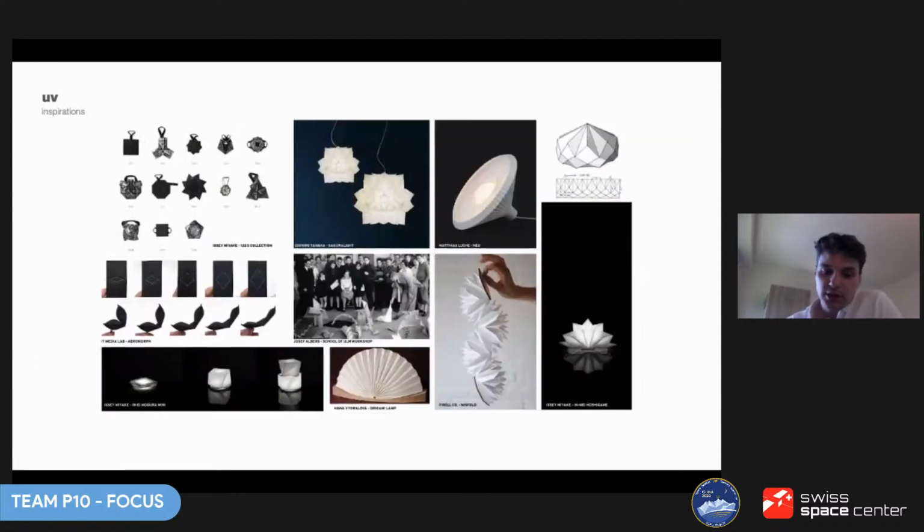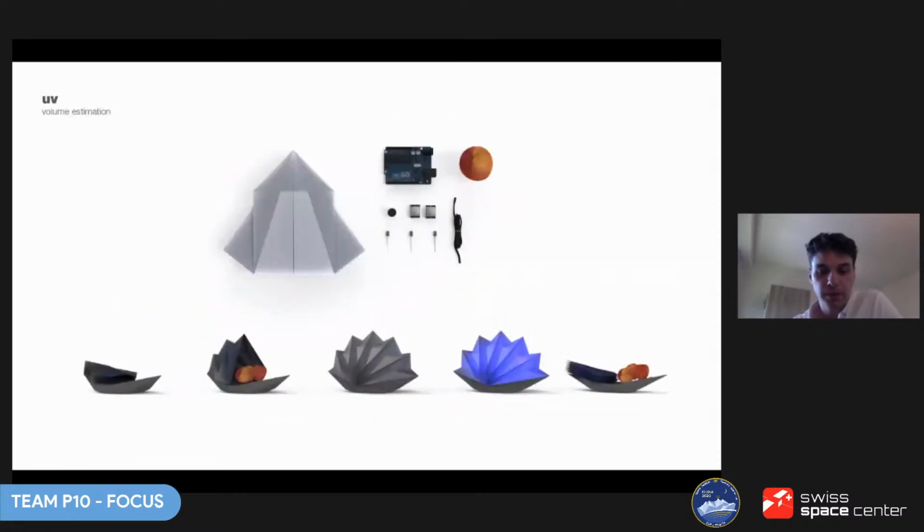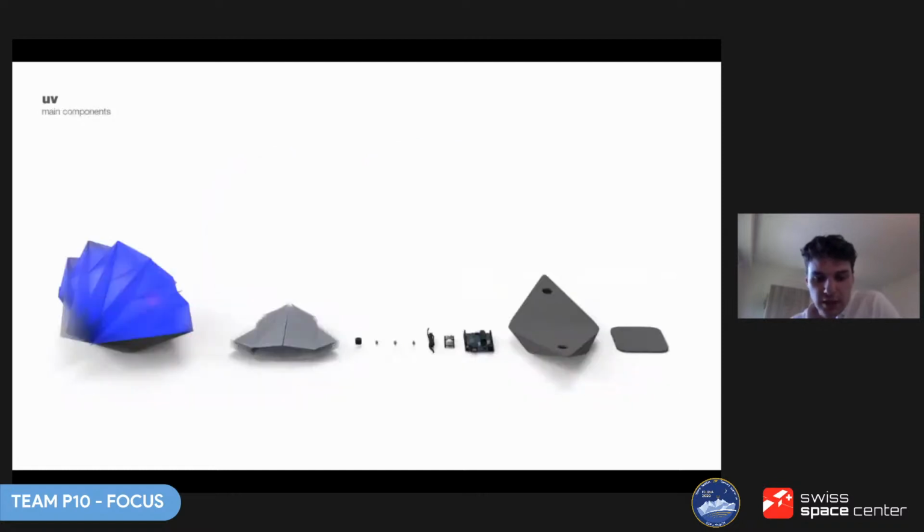Because of the size of the concept, the structure can be folded, and the inspiration for this was found in the well-known origami. The project itself comprises an electronic module with a UVC LED, an on and off interface, and batteries, and this is all that is packed to the habitat. The other part of the project is the design of a 3D printed regolith enclosure, to be produced also in this case through a 3D printing regolith system.